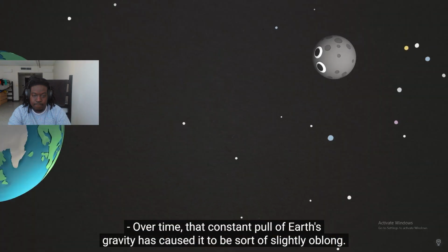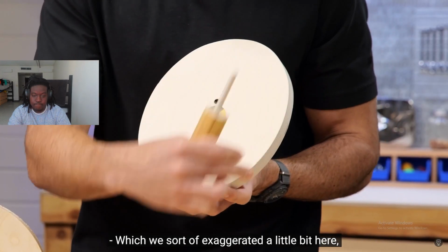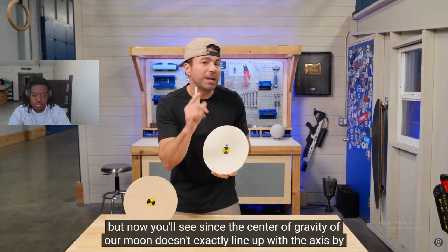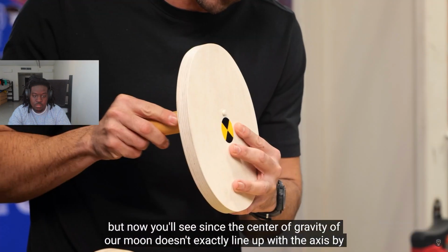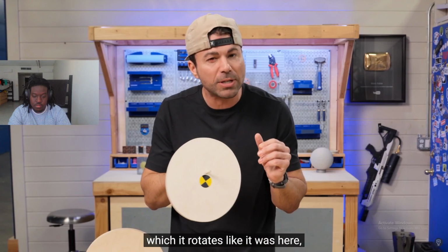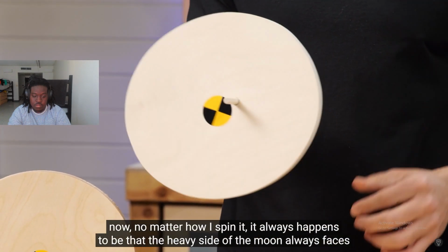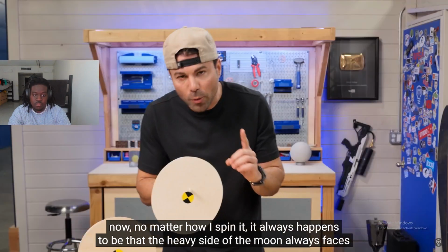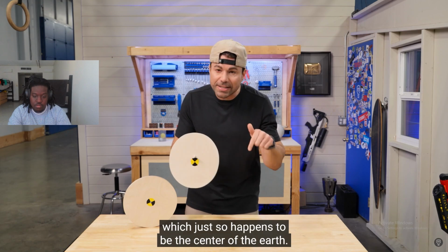Over time, that constant pull of Earth's gravity has caused it to be slightly oblong, which we've exaggerated a little bit here. Now you'll see, since the center of gravity of our moon doesn't exactly line up with the axis by which it rotates, no matter how I spin it, the heavy side of the moon always faces the strongest source of gravity, which just so happens to be the center of the Earth.